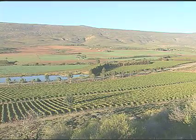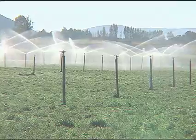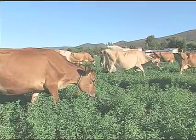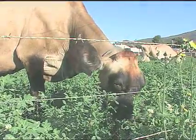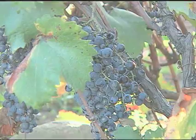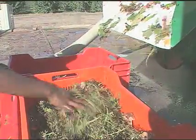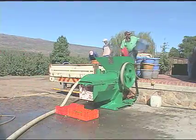Joubert grows grapes on 40 hectares of irrigated land. Peaches and pears are grown on another 100 hectares. His cows produce milk for a local dairy and manure for his vineyards. Just about everything is grown organically. The machine used to remove stems and crush the grapes is 70 years old.